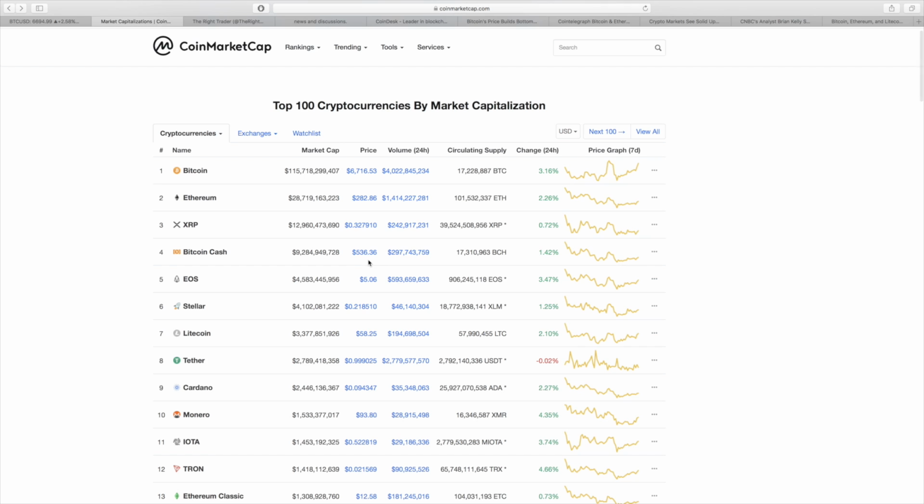Cryptocurrencies are looking much stronger today, and we're actually getting some signals of a potentially very big breakout. There's a lot of pressure that's been built up, and if we're just able to get above certain resistance levels, we could get a pretty huge move.